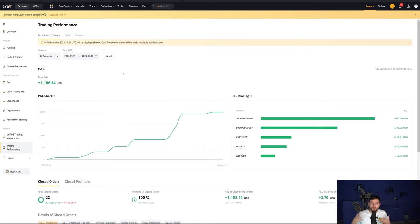So with only $2,000 to $3,000, some positions are $2,000, $2,200, $2,500, $2,900, but between $2,000 and $3,000 position sizes across the board, we're walking away with just over $1,000 of profit in 3 weeks of trading since I created this account.